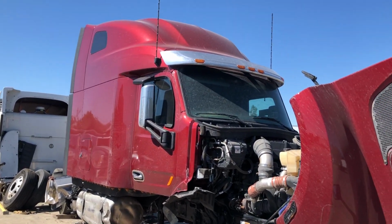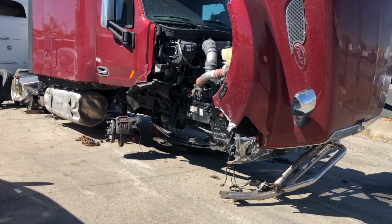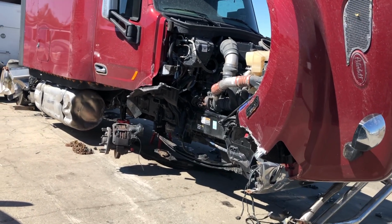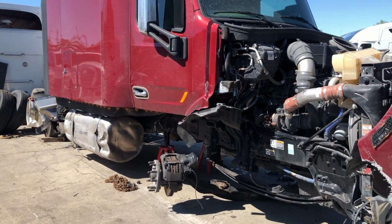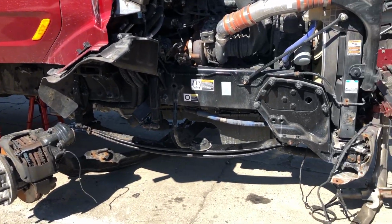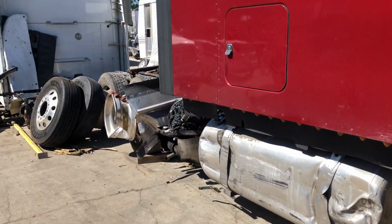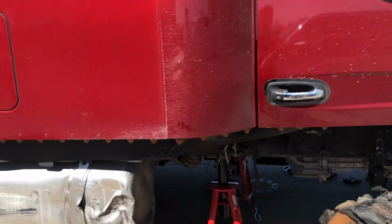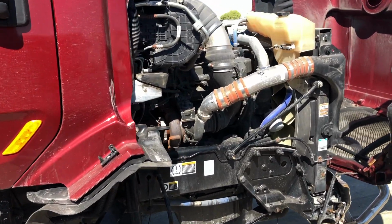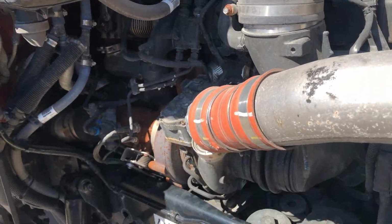So as you can see, it is a 2020 Peterbilt 579. It's a truck I've been kind of almost dreaming about owning. Obviously, I wanted one in a little better shape, but it wouldn't be fun if you didn't buy one like this, huh? So this is a 2020 579 with a PACCAR engine, kind of what I've been looking for.